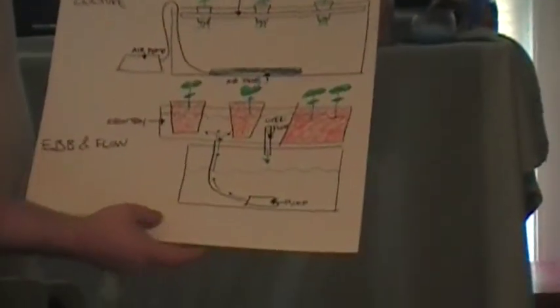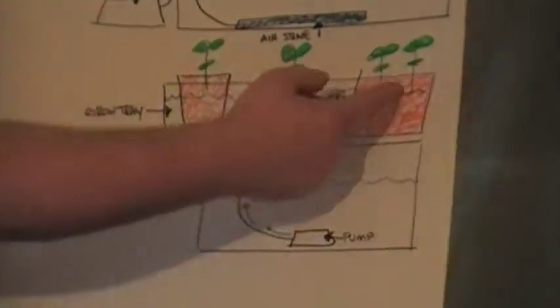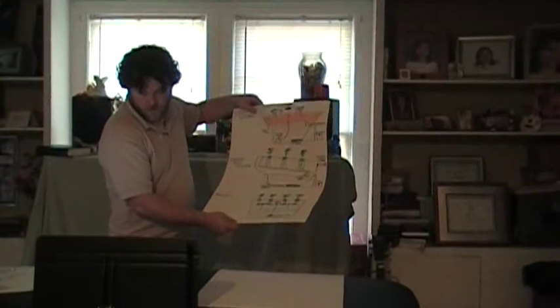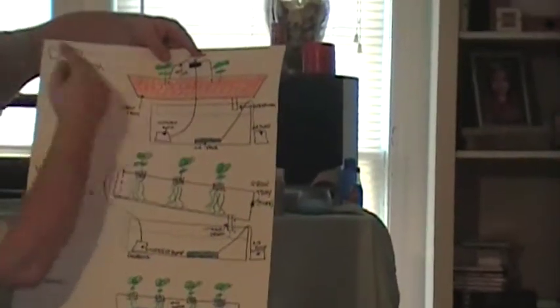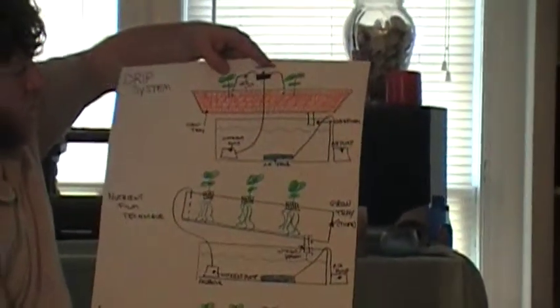The third is ebb and flow, and it is a flow and drain system that does exactly what it says, flow and drain, and it has a reservoir below. It will, on a pump and timer, flood the top tray, giving nutrients to the plants, and then it will drain back down an overflow tube and reuse all your nutrients and water. The fourth is a drip system, and it's one of the most commonly used in the world. It just uses a drip line and a nutrient pump to drip the nutrients into a medium, and it uses an air pump also to send oxygen to the nutrients.